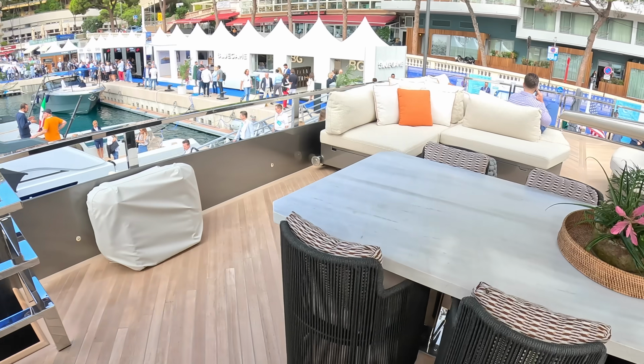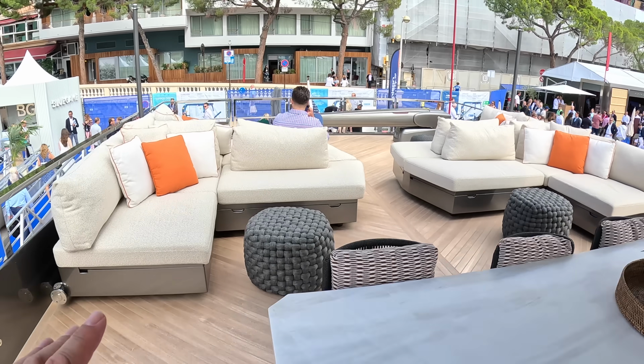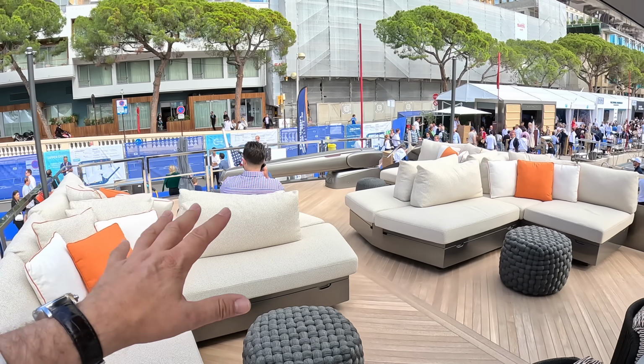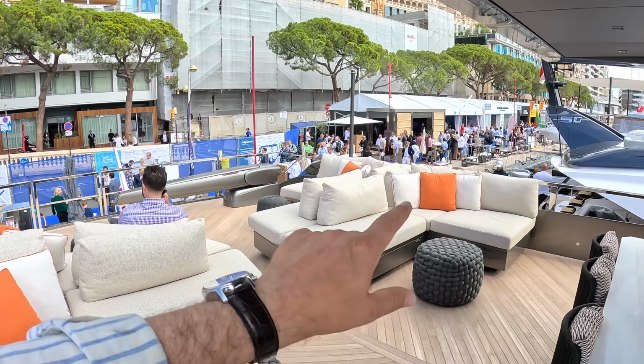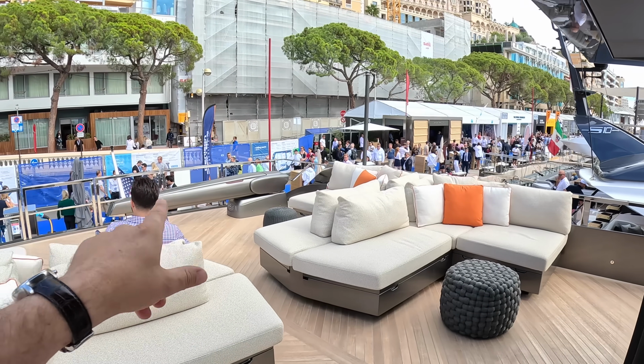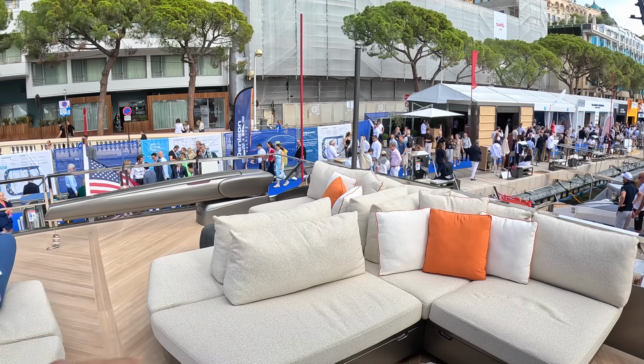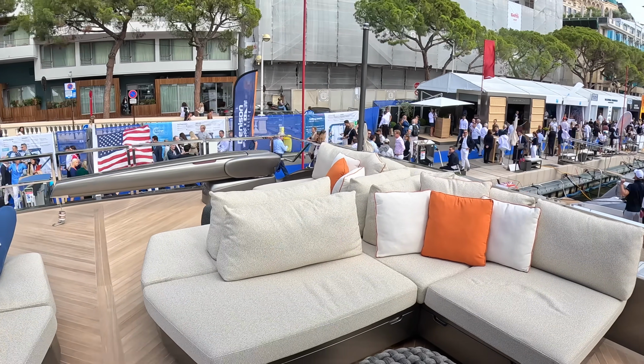What have we got over here? Outside eating area, of course, that's right across here. And then we've got this seating area, brilliant relaxing place. You can sit looking into here, or as you can see, it L-shapes round, and you can sit looking over the back of the boat. The crane that's there is for a small tender or for a jet ski, something like that. You could lift it up onto the back.